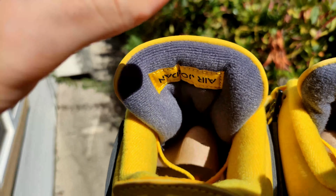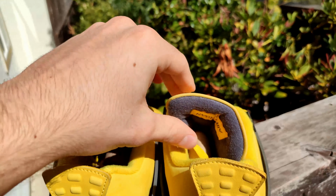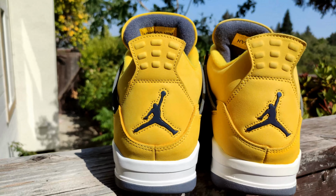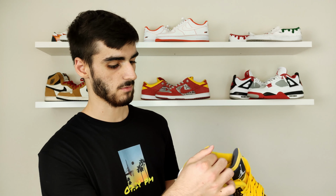The tongue itself is very well cushioned. It's kind of a plush Jordan 4 tongue, and super comfortable. Looking at the back of the shoe, we have a normal Jordan 4 Jumpman that you see on a bunch of other Jordan 4s. But this time it's done in a glossy plastic, in a dark gray color. Super clean in my opinion, a very cool touch.